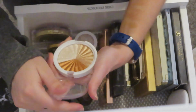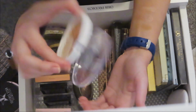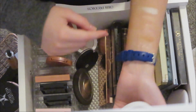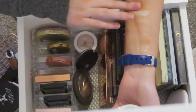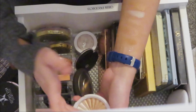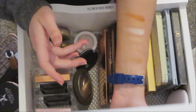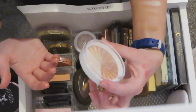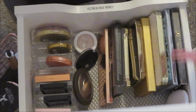This is an Ofra highlighter, and it is in the Everglow shade, and it's beautiful. It has three different colors. So it has this light color like that, which is way too light for me right now. It has this gold color, which is a good shade for now. And then it also has this copper color that I use as eyeshadow, but if you have a darker complexion, it would look beautiful. I love this thing. The formula from Ofra highlighters is just so creamy and smooth that I can never get rid of their products.